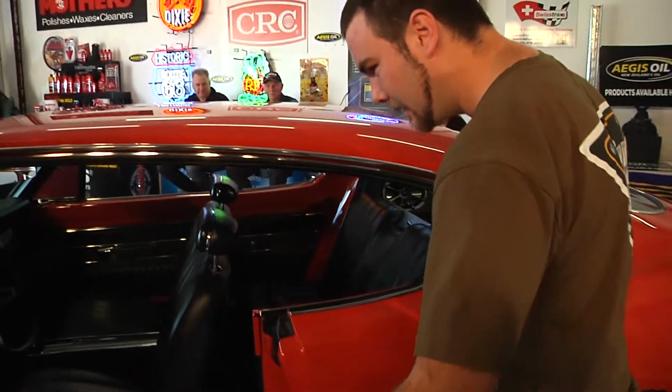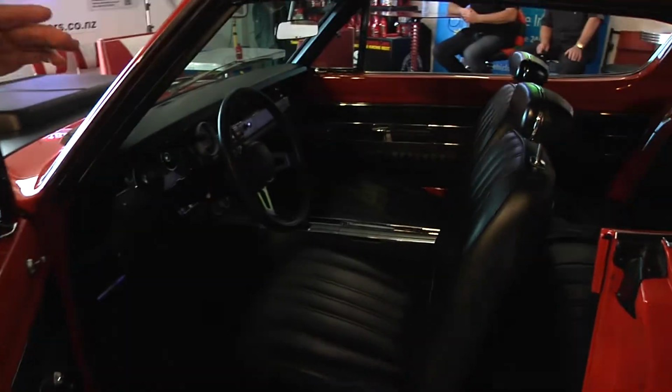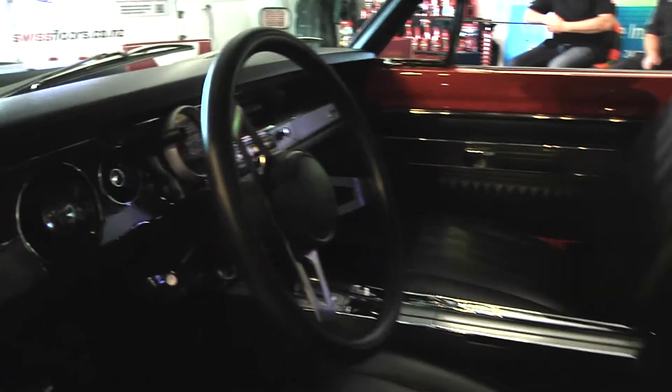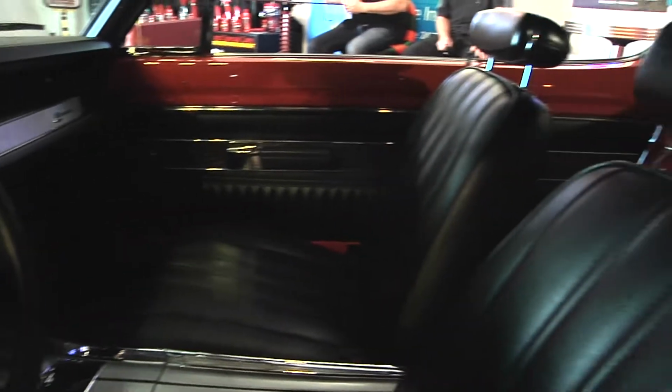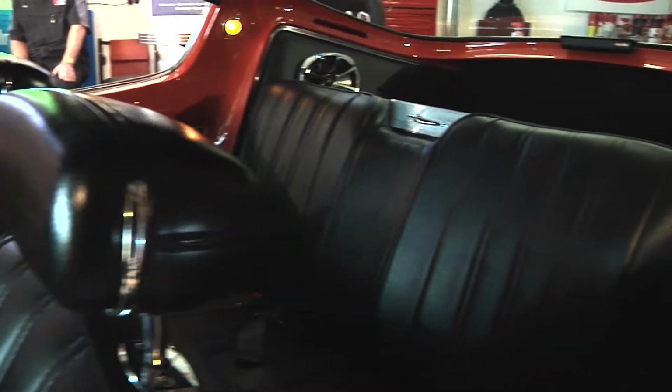Wow. Check that dash out. Yeah, the dash was sent back to America to be completely restored. It's got all the original gauges and everything in it.